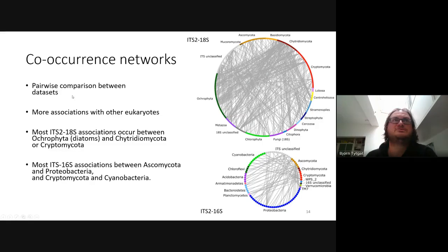As a last analysis, I also performed a co-occurrence network analysis, which is basically a pairwise comparison between the different datasets. So the ITS2 with either the 18S or the 16S. And the first thing you can notice is that the 18S network is much larger than the 16S network, despite that there were more bacterial OTUs than eukaryotes. So there are more associations between the ITS2 and the 18S, and particularly between the ochrophytes and Chytridiomycota and Cryptomycota.